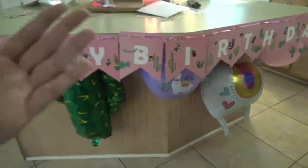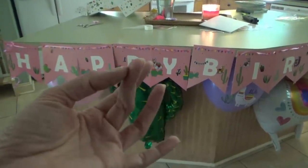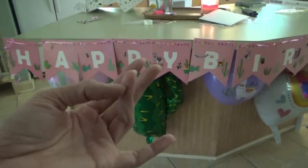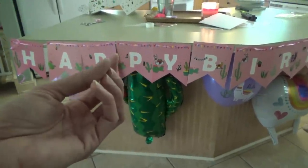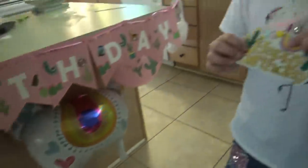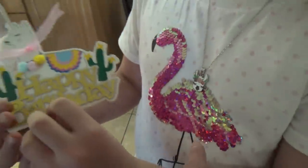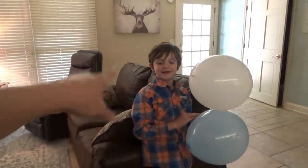So the five choices she had were llamas, flamingos, dolphins, Hello Kitty, or what was the other one? I can't remember the fifth one, but anyway, llama is what we went with. She already got her birthday presents. She got a llama necklace, flamingo shirt. This is what's going to be going on her cake here in just a little bit. Jonah's trying to remember the fifth one. Pineapples, that's what it was.